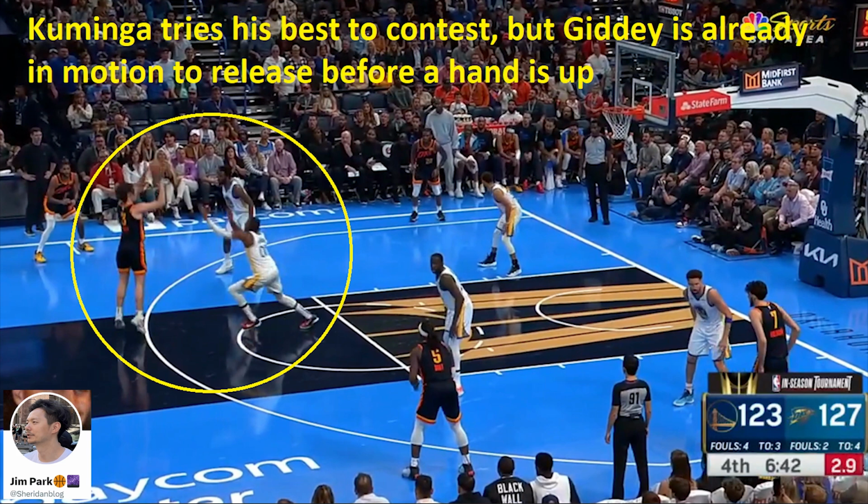As you can see, Giddey's already releasing his shot as Kuminga just begins to get a hand up. I think Kuminga is athletic enough to be closer to Giddey on this play without being blown by, given Giddey's size, and being closer to him would disallow so much space to give him the necessary dribble space to make the move he made.